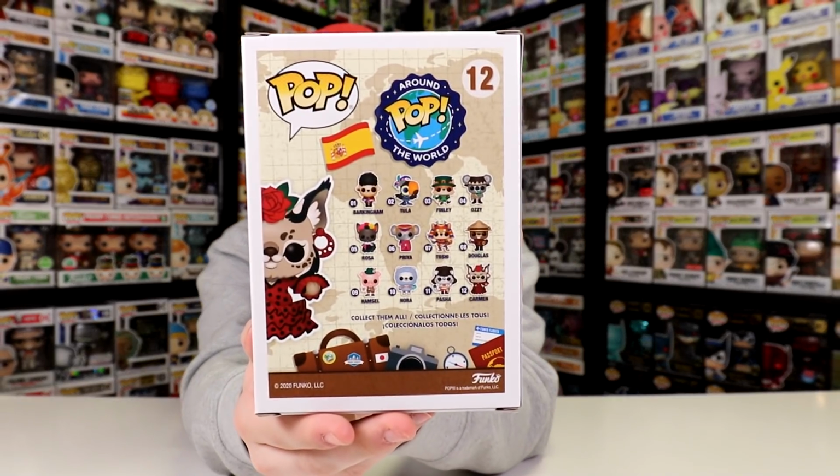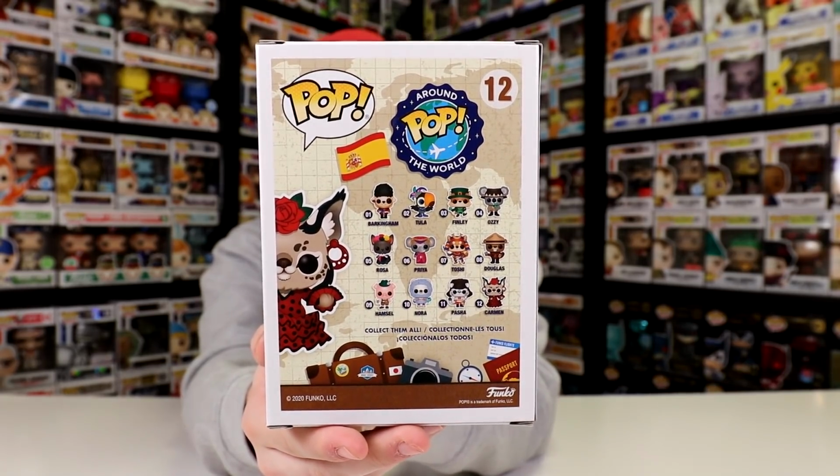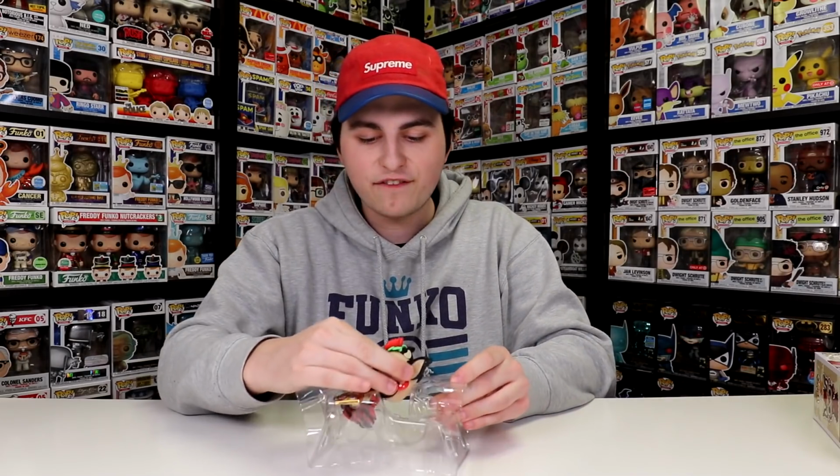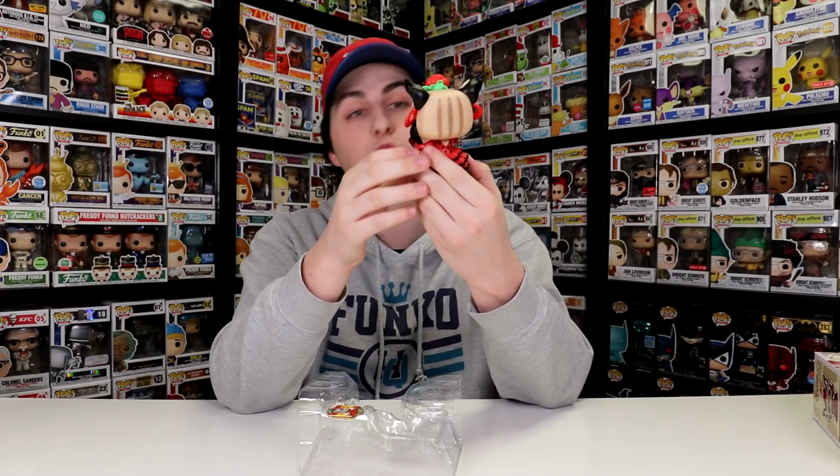I don't remember what his name was. It was on the back of the box, possibly for the first one, which would have been Barkingham. But then recently they have switched it over. Maybe at like Tula or Finley, it was swapped over to the newer box here with Carmen on it. But if you guys want to see the other ones, which there are 12 of them in this set, they are right there. And if you've never seen these before, it's not just a Funko Pop. It also comes with a pin that goes into your passport to show that you've been around the world, or at least have ordered the figures from around the world.